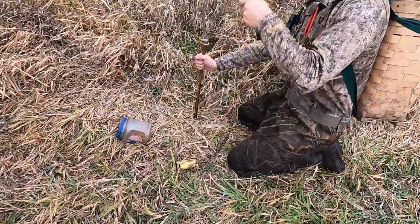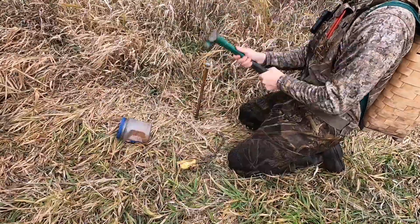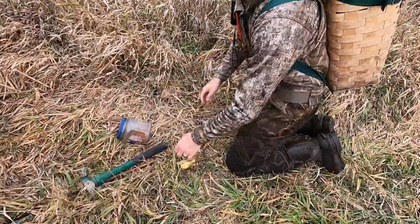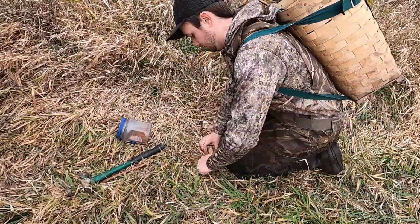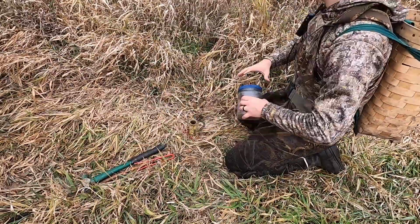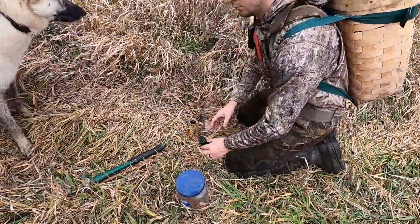So that's another piece, is when you're actually dispatching animals. If you want to use a skull, make sure you aren't going for the headshots. You're trying to go for those heart and lung shots. So that's something to be aware of and to kind of think about when you're out there.